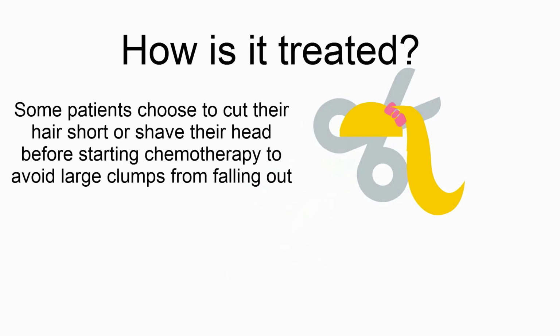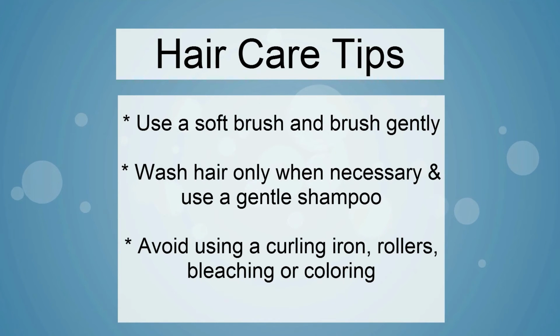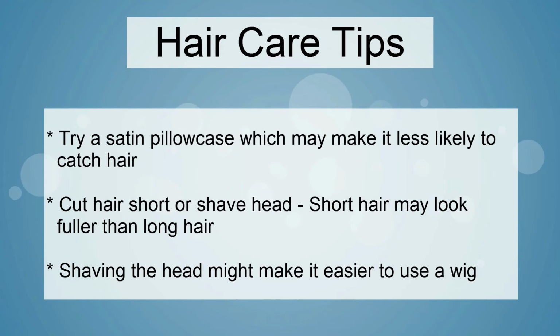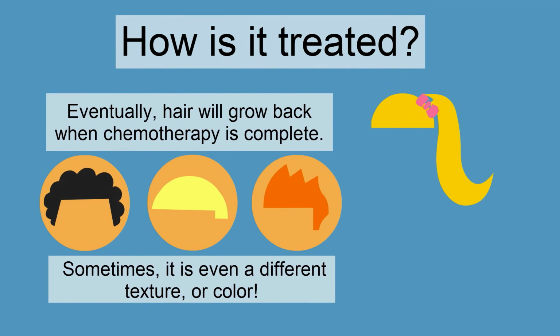Some patients choose to cut their hair short or shave their heads before starting chemotherapy in order to avoid large clumps from falling out. General hair care tips include brushing with a soft brush, washing hair only when necessary, avoiding a curling iron, rollers, bleaching, or coloring. You may also consider trying a satin pillowcase or cutting the hair short to make it easier to put on a wig. Eventually, hair will grow back when chemotherapy is complete. Sometimes it's even a different texture or color.